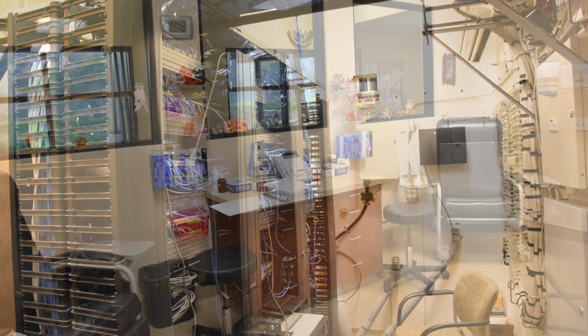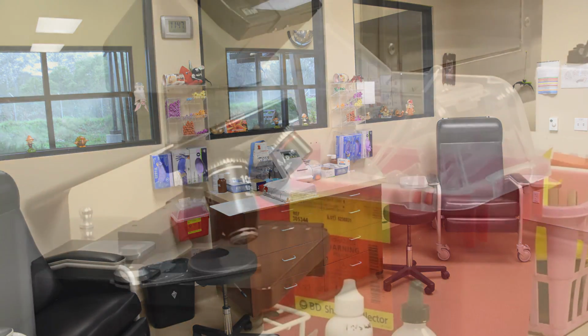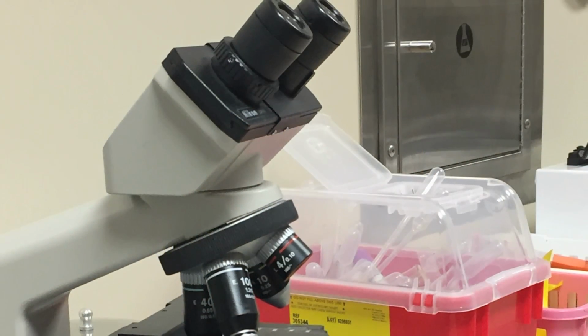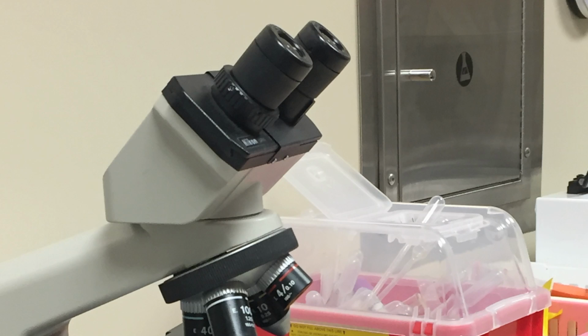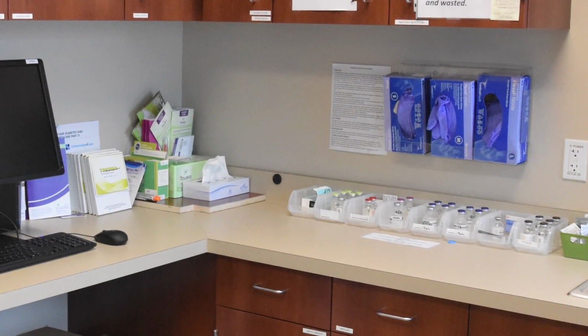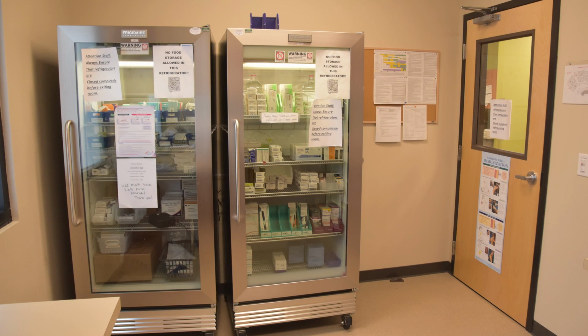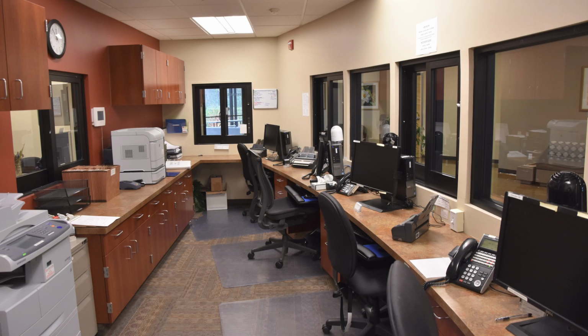Our clinics all have labs, and we will in the labs be able to do blood draws as well as routine low-level laboratory work right on site. We don't have pharmacies in our facilities because we use local pharmacies. You can see a typical storage area where we do have to keep the meds that we are required to have on hand.